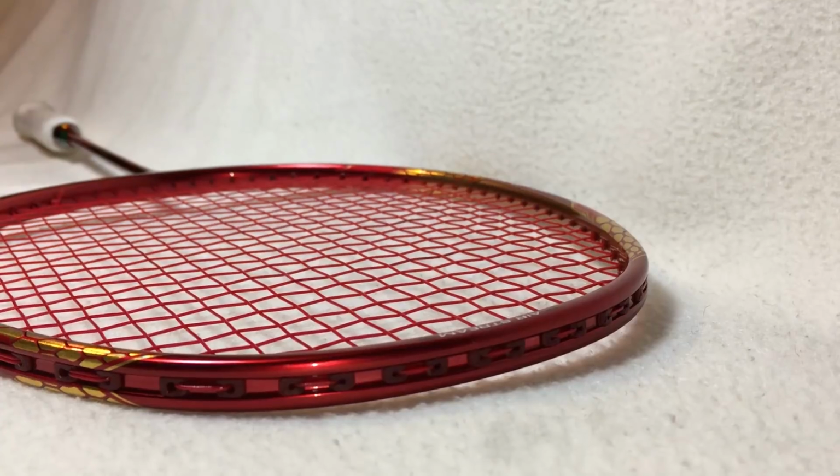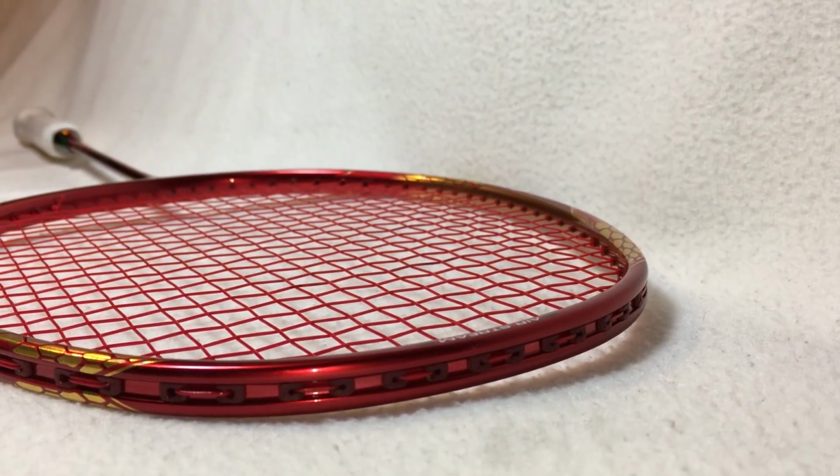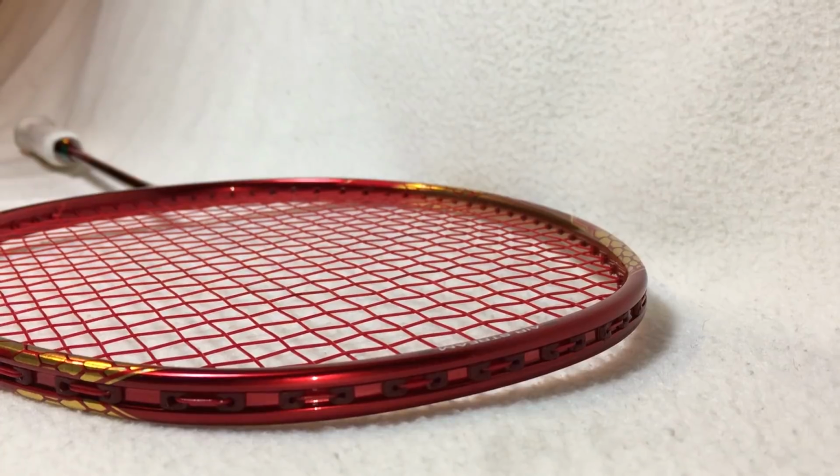Lifts and other defense was very good. The Airstream system not only works above the head, it also works sideways as well, so that means you can get to the shuttle fairly quickly. But of course, you'll not be taking advantage of the system as much as an overhead shot, because the swing is much longer when it's above the head, and that allows for more air to pass through to push the racket. Backhand was fine, it's not anything extraordinary, but it did lack that control that I was really hoping for.